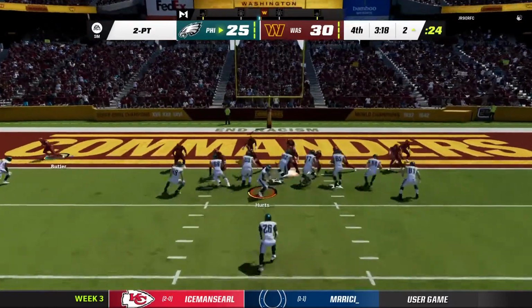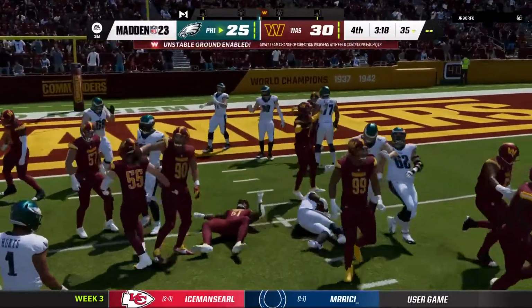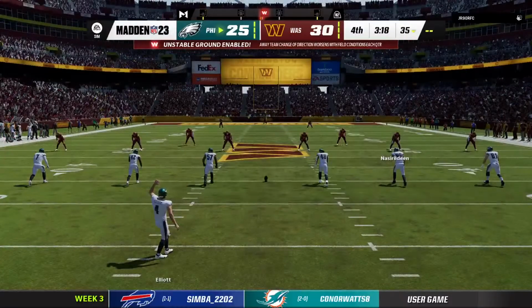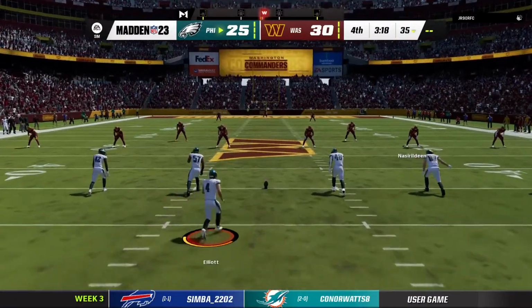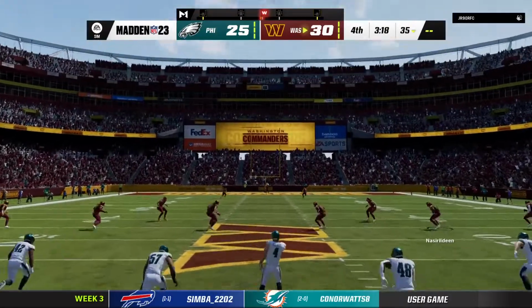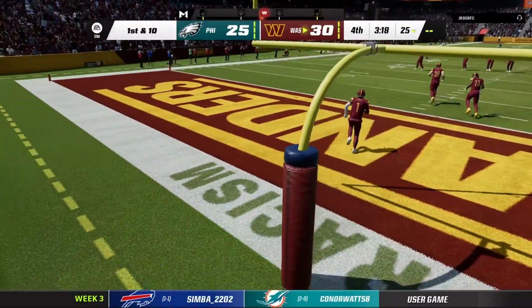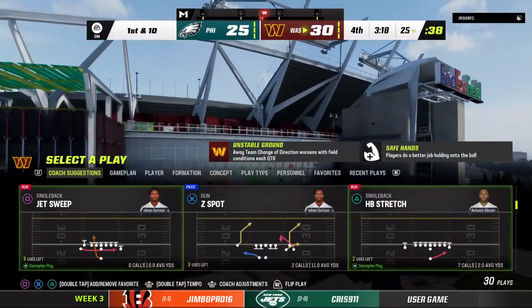Now the pressure again swings to their defense, because they're going to need to find some way to get the ball back. But he will not get in here. He's stopped up short of the goal line, and this will remain a 5-point game. Now after the touchdown, here's Elliott on to kick it away. And this will be a touchback as that sails over the end line.